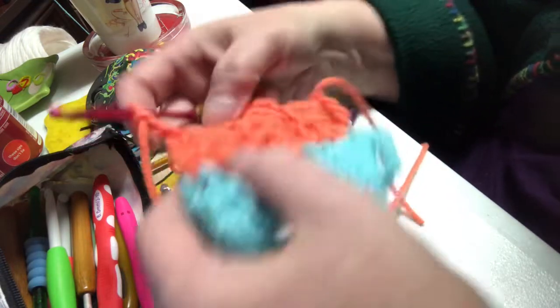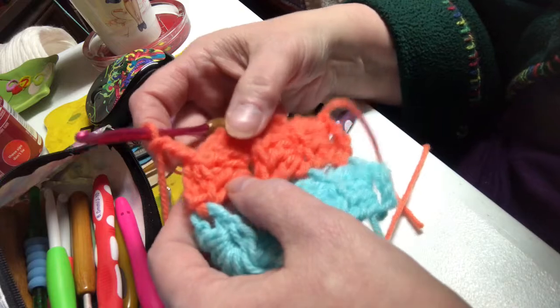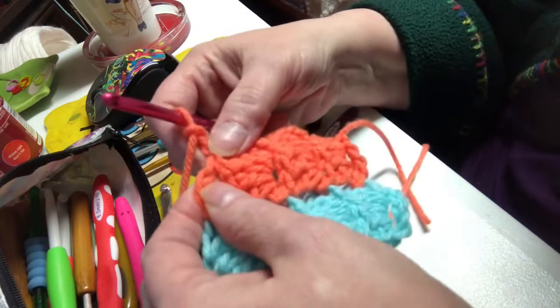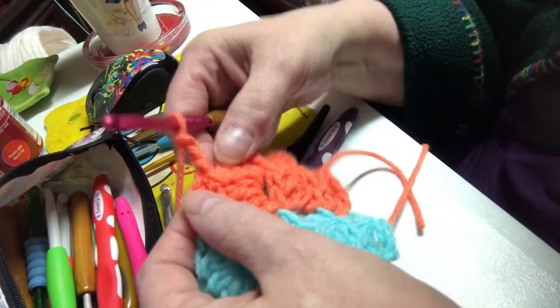because I didn't want to have to keep turning it back and forth, you know, because the bigger it gets, the harder that's going to be to keep doing. And I think this is just as effective as doing it the other way.